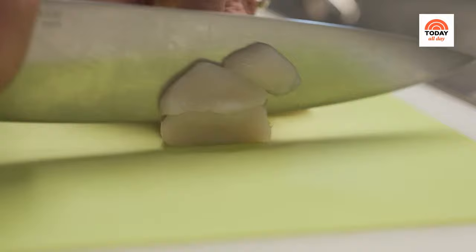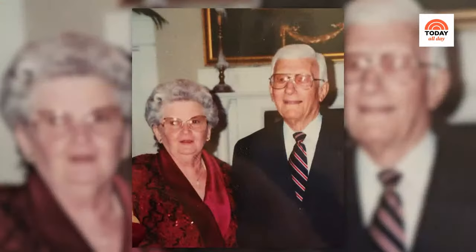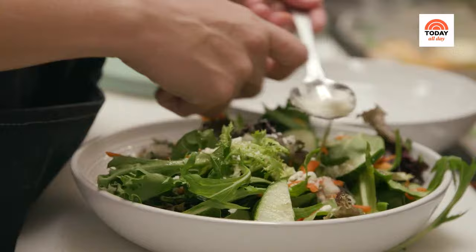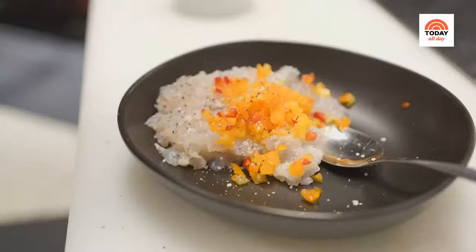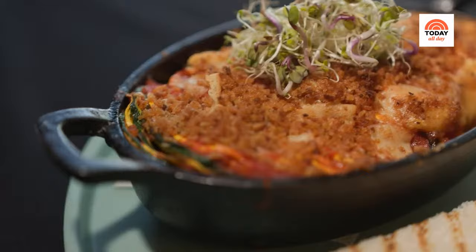In addition to helping others, Jess is also dedicated to highlighting seasonal, locally sourced ingredients. My grandparents were very farm-to-table. I mean, before farm-to-table was a thing. Both my sets of grandparents had gardens that we ate off of all summer. We're in the South. There's a lot of fried chicken and a lot of French fries and a lot of fried everything. But my daughter and I both like food that's a little bit different, a little bit elevated.